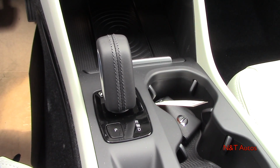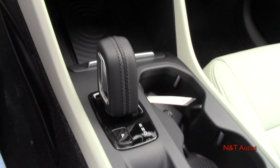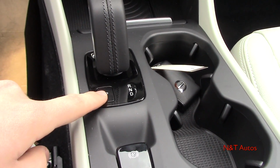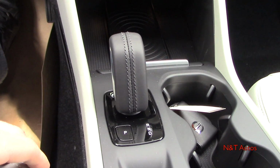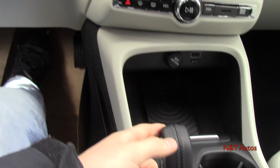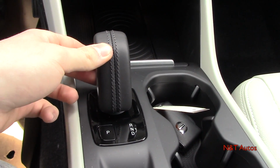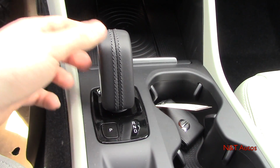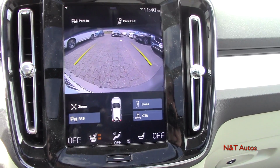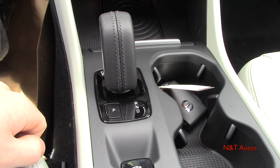So here we have our gear selector for the 8-speed automatic. And it's a nice little gear selector, electronic of course. The way you use it is you have the button right there for the park. If you want to put it into drive, of course, put your foot on the brake and pull back on the lever twice. So we are now in drive as it suggests. If you want to go into neutral, just pick it up once. If you want to go into reverse, pick it up once again. And of course, once you're in reverse, the backup camera will show up. And then once you want park, just press the button right there and you're all set.